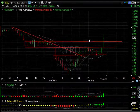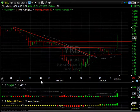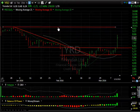And lastly, YRD with a major move today, jumped 27% on 1.7 million, which is almost record volume post IPO, other than the IPO day. The key is the V bottom here, the platform, and today was the big breakout. Getting across key resistance, I now expect it to make a run at the highs near 10.